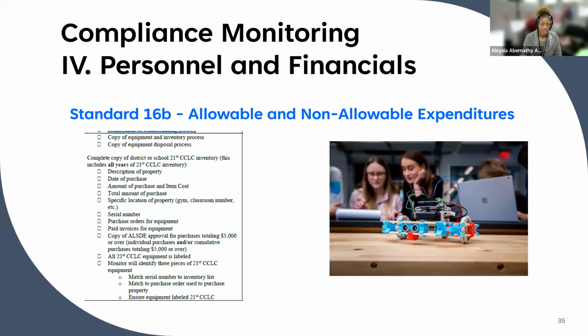Don't forget that the district or the 21st century inventory for all years, now this is for all years of the 21st century grant, this is where that is uploaded, and it should be giving us an idea of allowable expenditures by looking at the description of the property, the date of purchase, the amount of purchase, and the item cost. Because we know if anything costs $5,000 or more, then that required permission from us to be able to make those purchases. And also the total amount of purchase, where is the purchase located?